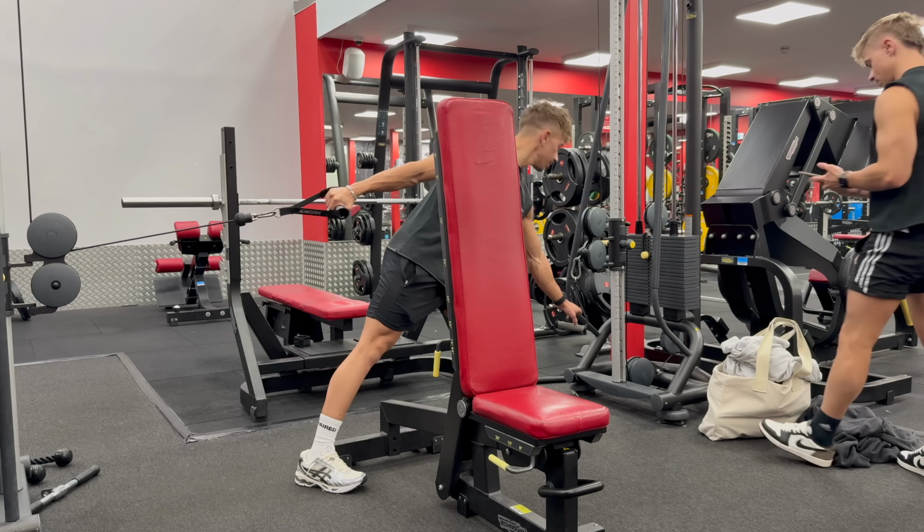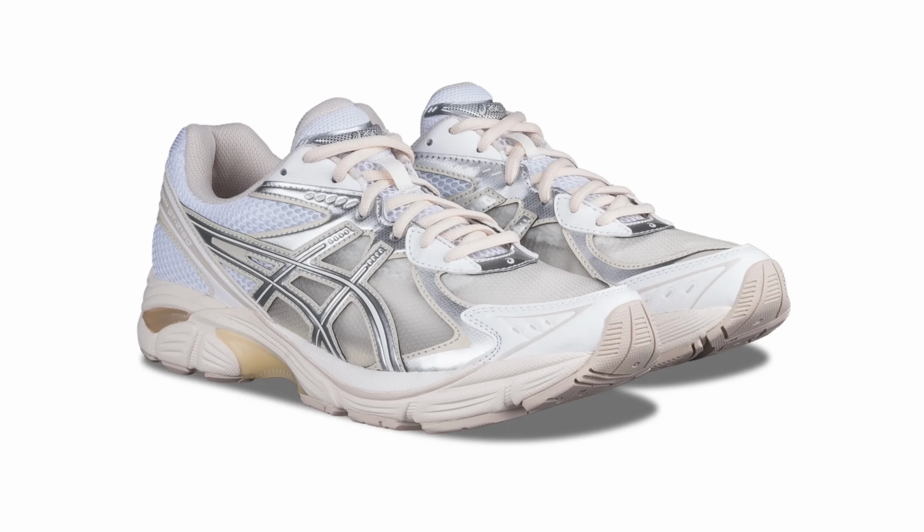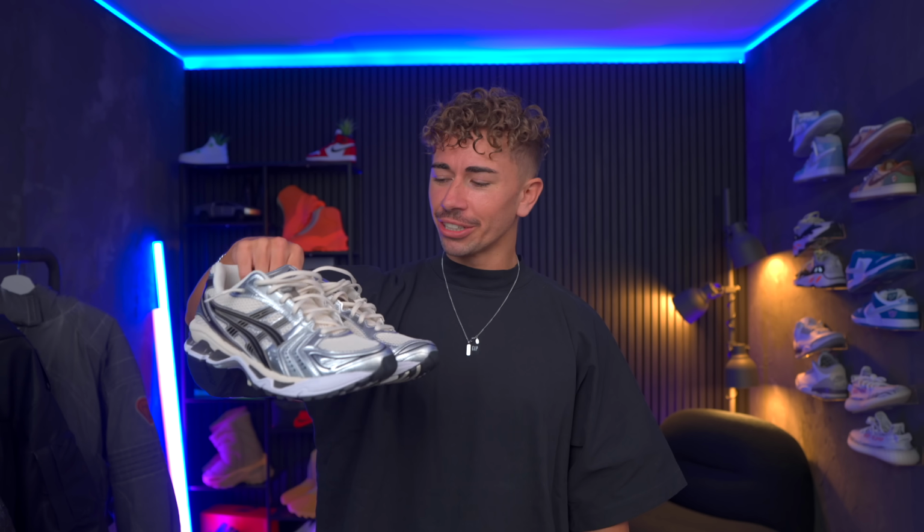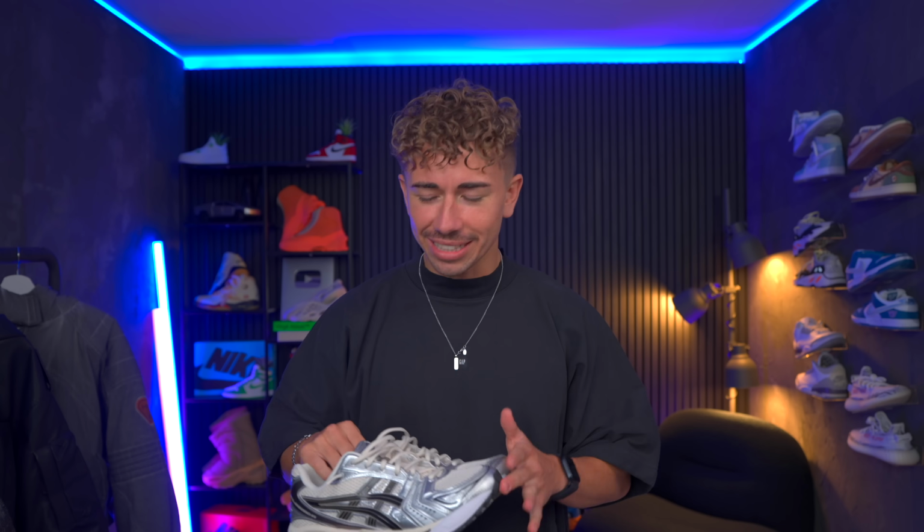In fact, I've been wearing this pair so much that I actually want to get a couple different colorways specifically on this model. There's a couple other Asics models that I've tried out that I also really like, the GT 2160s. But yeah, this colorway is just so good. If you haven't tried a pair of Asics out, just try them out. Your feet will thank you later.